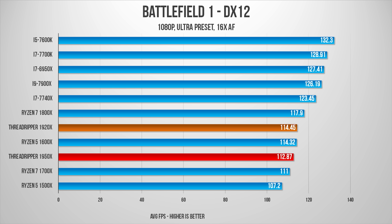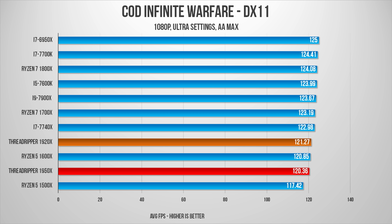Now, when it comes to gaming, the results don't really fare any better with the 1950X and the 1920X, as they struggle to compete with the 1600X in Battlefield 1. However, this also goes to show that none of the HEDT processors do particularly well, since the i9-7900X is just a few frames ahead. Like we keep saying, buying a 16-thread or higher processor exclusively for gaming is just a waste of money. Even Call of Duty Infinite Warfare backs that up with some low results for Threadripper, but as usual, it's not too far back from the i9-7900X.